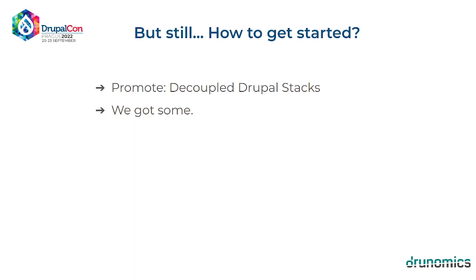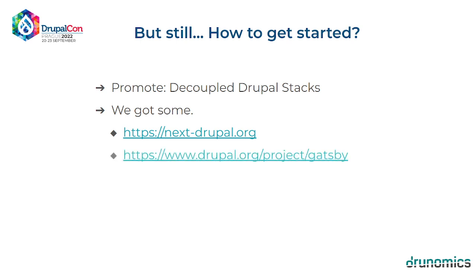We got quite some decoupled Drupal stacks. So for example, there's the Next Drupal project, which I think is doing a really good job in solving the marketing issue and clearly communicating what it can do. So it has a really nice website, and it also has a guide to get you started. So I think that one is doing a pretty good job here already.